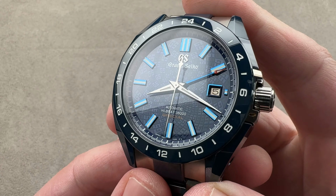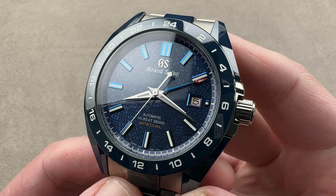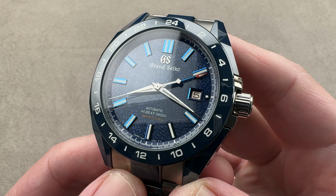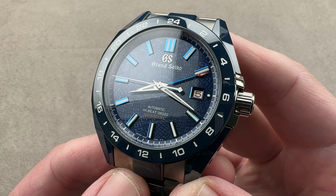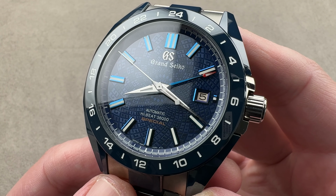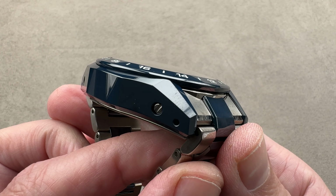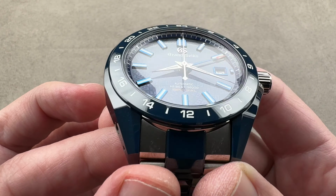Today, we have a very special timepiece from Grand Seiko of Japan. This is the Hi-Beat GMT Blue Ceramic SBGJ229, a 350-piece limited edition for 2018. It was part of the 9S 20th anniversary series that debuted that year for 20 years of the 9S automatic mechanical caliber. Now, this watch was a new application of blue ceramic to the Grand Seiko Sports series, and it is both titanium and blue ceramic.